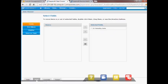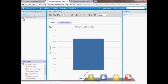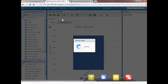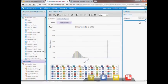Okay, so we'll bring in the natality data, and we'll bring in the baby count. Now we're going to break this out by father's age. There we go. It's going back to Redshift. And what I want to do is expose the total number of ages. I've got this little slider over here, so I'm going to drag that down. It's basically a drilling down.